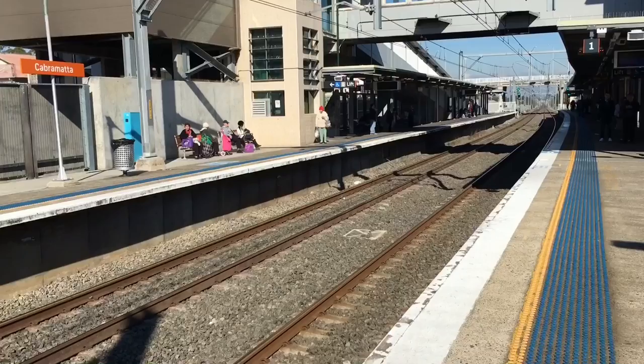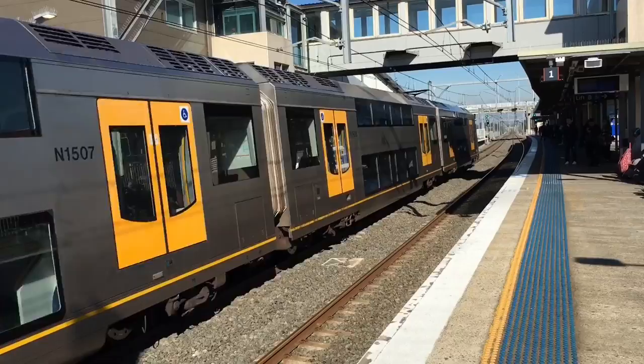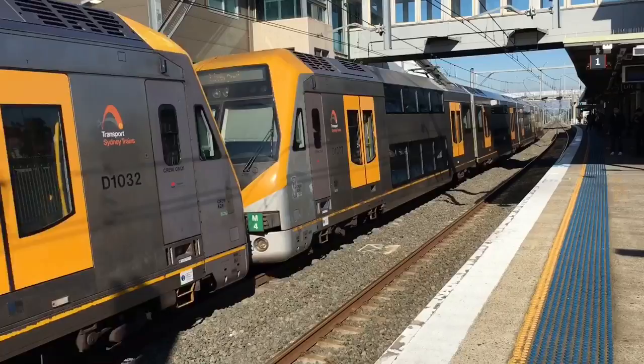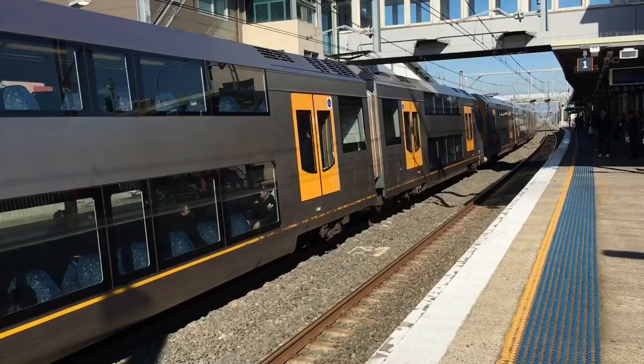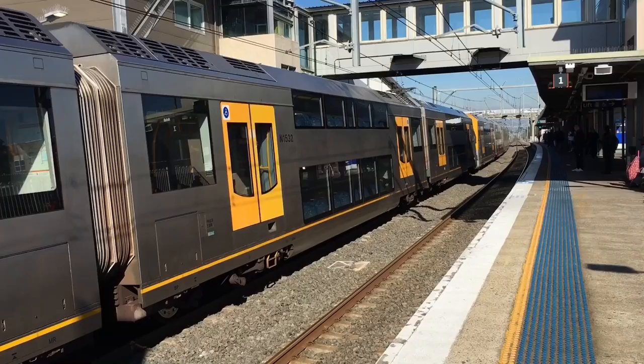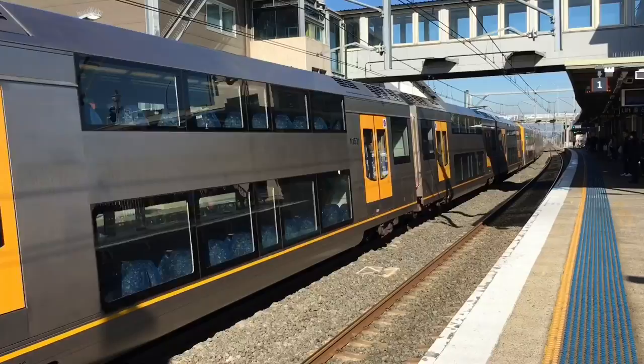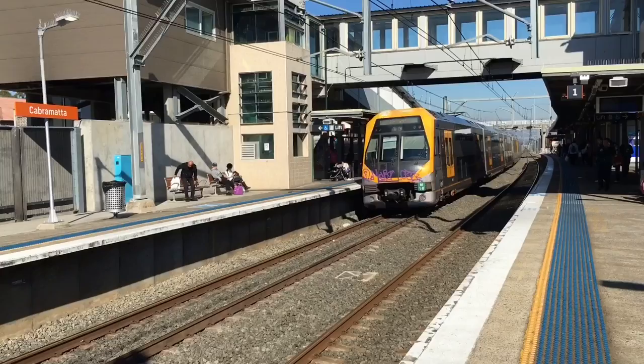At Cabramatta, we have a Liverpool service arriving into platform number 2. M4 leading. After Cabramatta, this train will stop at Warwick Farm and then Liverpool. M16 trailing.